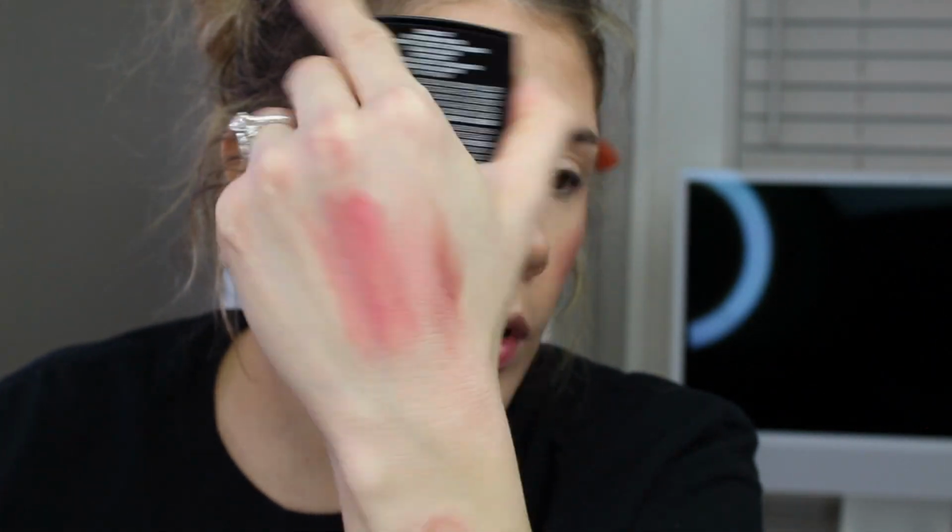So one's a little bit more mauve-y toned. I will say they are kind of patchy, just a little bit, or maybe that was just my swatching. I don't know. They are a little bit chalky. I will say that, just slightly on the chalky side.